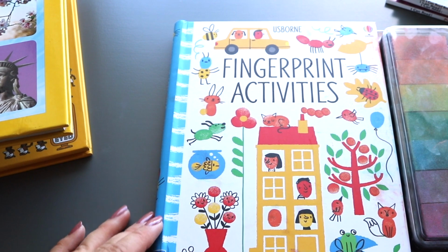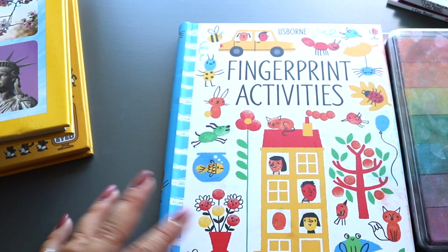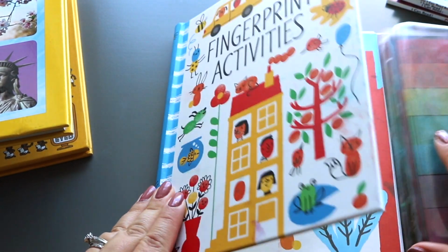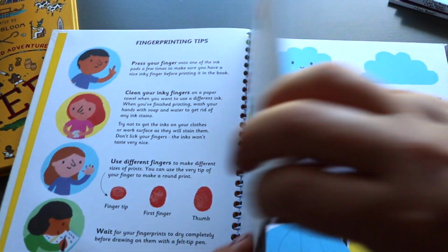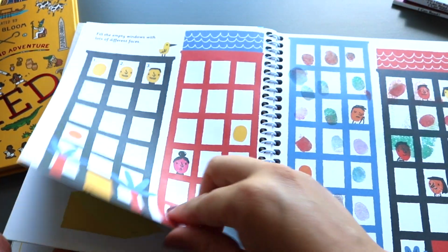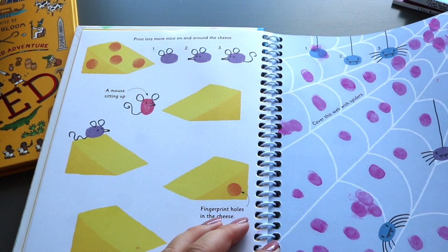Alright, a quick mention to this Usborne fingerprint activity specifically for my preschooler. She absolutely loved this activity book. As you can see, included is an ink pad, washable, non-toxic ink, and inside the book are just spreads and pages of ideas and illustrations that the children can add to with their fingerprints.